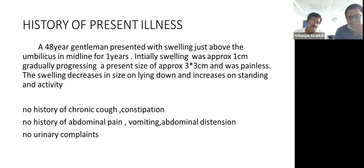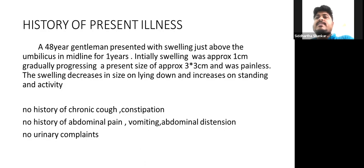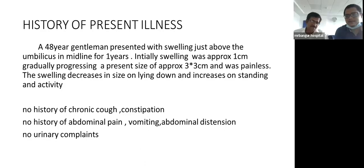This is a primary ventral hernia. Yes, sir. EHS classification is different for primary ventral hernia and incisional hernias. So this is what? M2? No, M3. Yes. This is M3. Sir, M1 is subxiphoid.